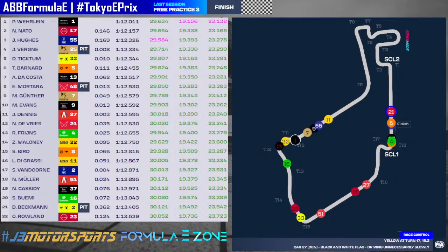Either way, Pascal Wehrlein ending free practice 3 as the quickest man. We said he was absolutely nowhere yesterday at all. Didn't make much of an impression on the race. What a difference a day makes. Yeah, unbelievable. He didn't feature in yesterday's race really at all in any of the wet sessions, and as soon as it's dry, he's flying.